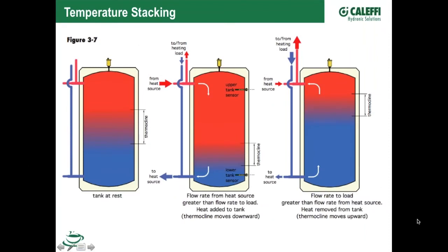And this is exactly what I was talking about. You can see when the tank is at rest, we're going to thermal load this tank. This is called a thermocline. We want the hot water to rise up to the top. This tank can vary from top to bottom as much as 10, 15, sometimes 20 degrees. So there's our high temperature at the top of the tank stacked in there, our cold temperature at the bottom.